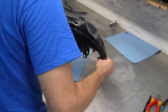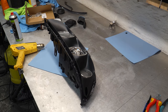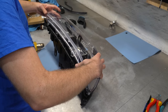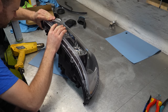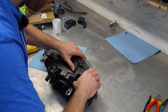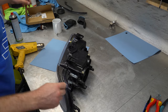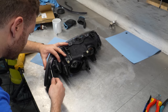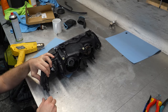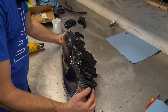Blow it out with compressed air for the final time. Grab the new cover, which I'm also going to blow out with compressed air. Simply push it on. Make sure it clips all around. And then we have two screws here. But don't over tighten these. Well, you can break the plastic inside rather easily. So just feel it pushing the cover in. Nice and easy. Brand new headlight cover installed.